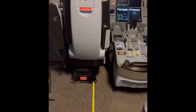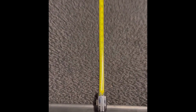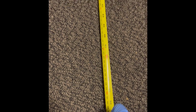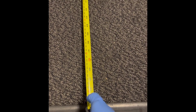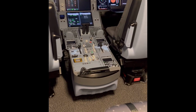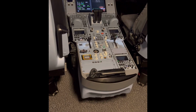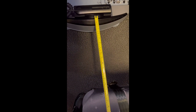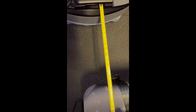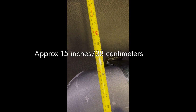So now let's go for measurements. We are back on the Airbus A350 for measurement. We measured the length of the space between the captain seat, when it's fully retracted, and the door. For the A350, that length was 54 inches. I'll explain later why I am paying particular attention to these areas. Now let's look at the space between the third occupant seat and the center pedestal. For the A350, we measured 15 inches.